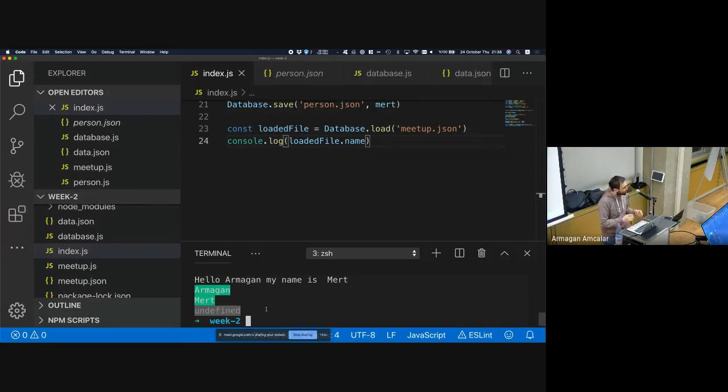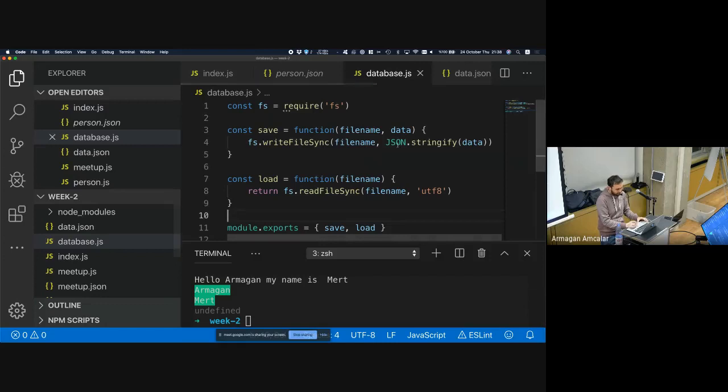Undefined. You would have expected it to print it, but it's not, because it is a string. It is just a string of characters that happen to include curly brackets, that happen to include quotation marks, whatever. It's just a string. But we would like the code to understand it as an object, as a JSON object. So what do we do now? Any suggestions how we can convert this string into a JSON?